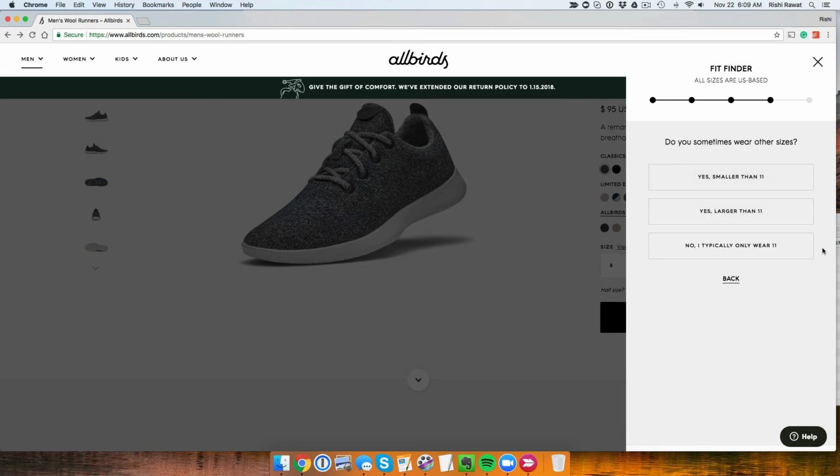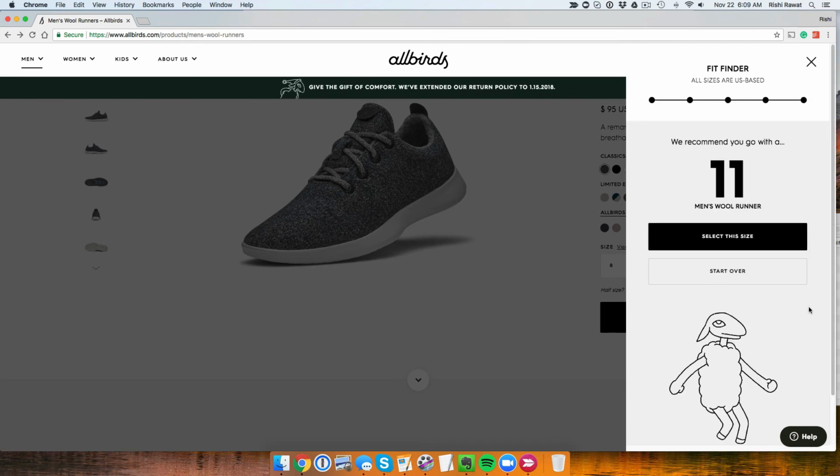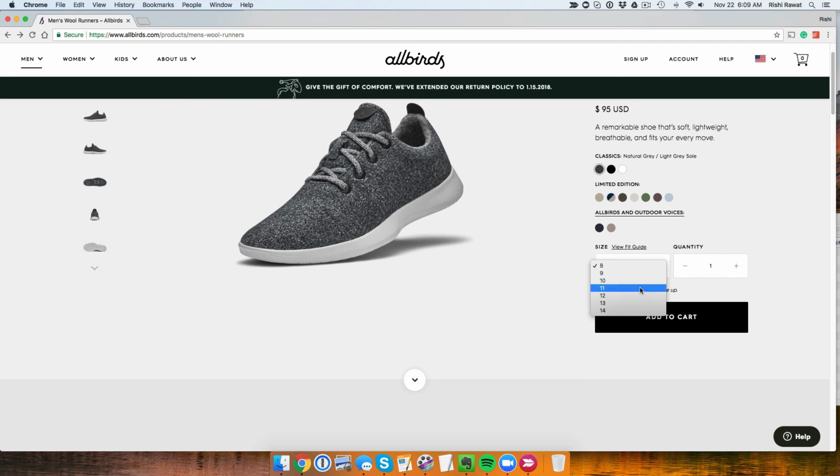Now they're asking me, do you sometimes wear other sizes? I'd say, no, typically I only wear this. And what they've said is that, we recommend you go with size 11. So now I've made a series of selections and I've got an answer from the retailer. And there's a little animated graphic over here as well, which I really like because it adds personality. My job's done. I can close this. I can select size 11 and I can be done.